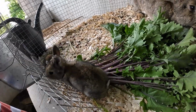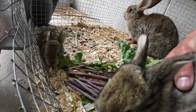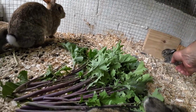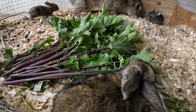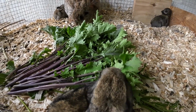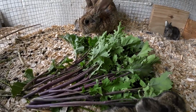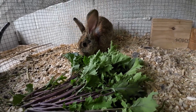You get them used to being petted now. You can pick them up like this and then put them down again, so they know that nothing bad happens when you do that. They're a bit afraid now, but they'll get used to you. First time eating kale now, and willow as well. First time eating anything other than the mother's milk, I guess. But maybe they were eating oats. I'm not sure if they can reach them in there. Maybe they can.